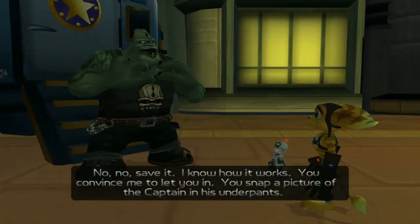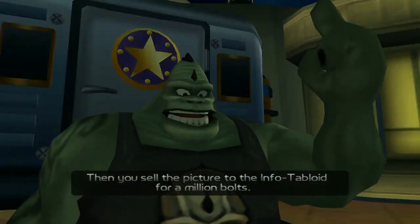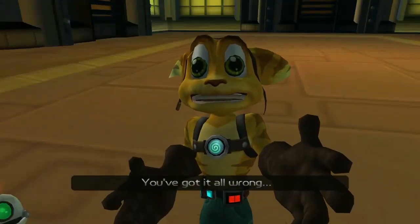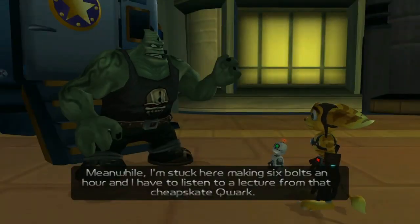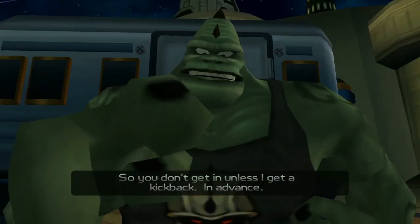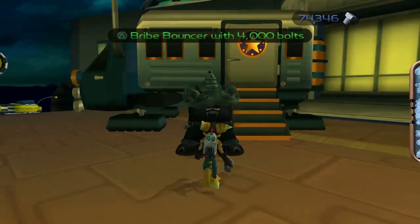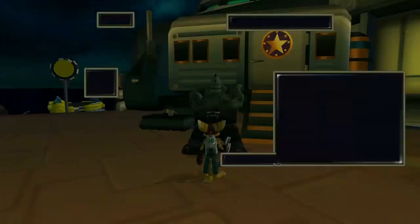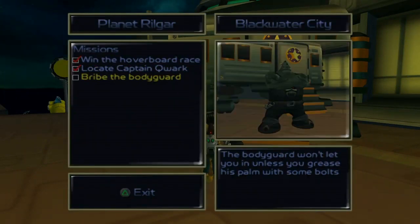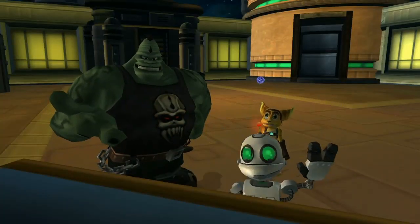You convince me to let you in, you snap a picture of the captain in his underpants... Underpants? Then you sell a picture to the info tabloid for 1,000,000 volts! You've got it all wrong! Meanwhile, I'm stuck here making 6 bolts an hour, and I have to listen to a lecture from that cheapskate Quark. So you don't get in unless I get a kickback. In advance. You see how it works? You grease the hinges, the door opens.